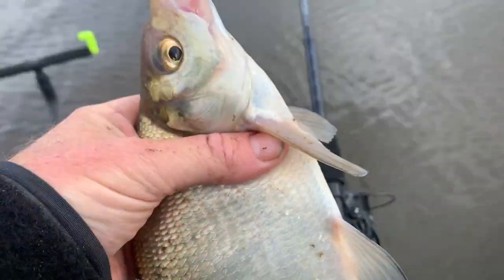Not many pegs left. It's 11 o'clock and most of the anglers are already practicing. Anyway, let's get suited and booted and find a peg.